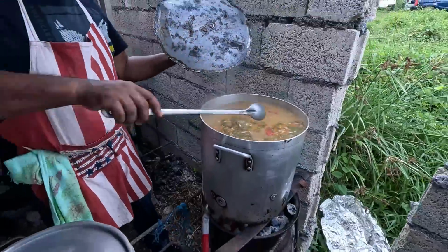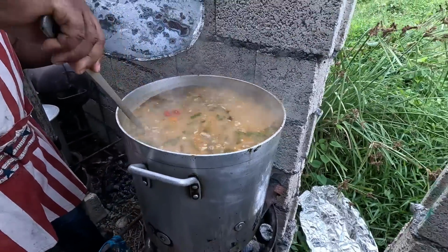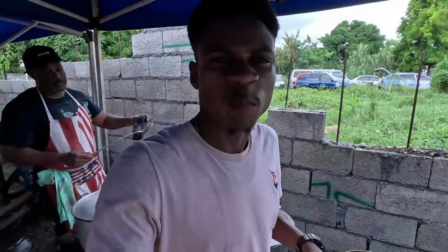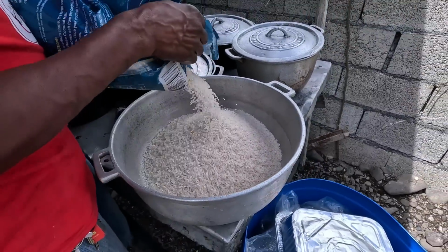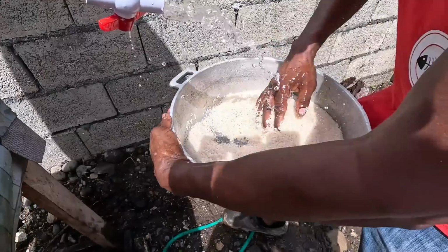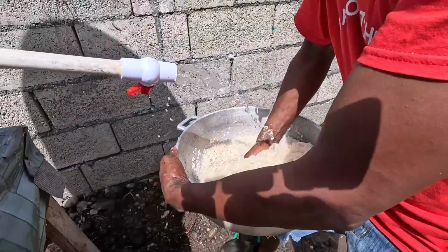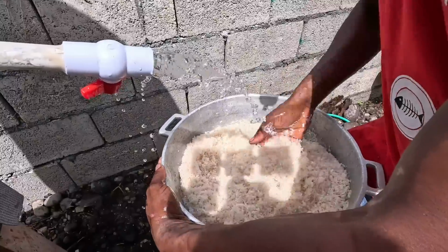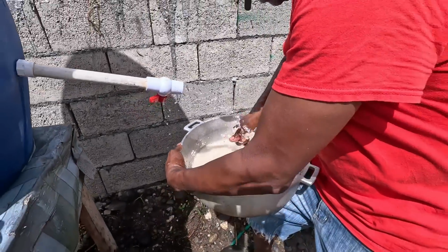Smoke all around me coming out of that. Yeah, you know. Yes, sir. Goat soup coming out, nice soup. Just had some of that conch soup with the janga. Crazy taste. Wicked, wicked man. The kick too. No water there.